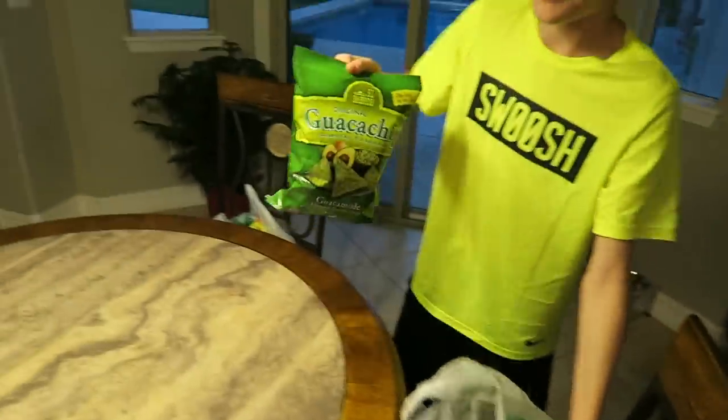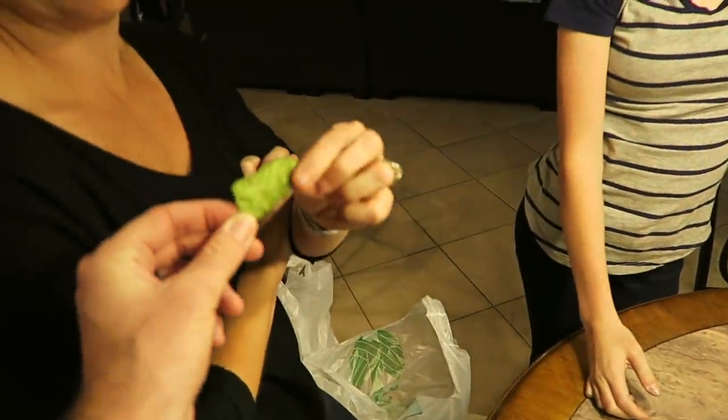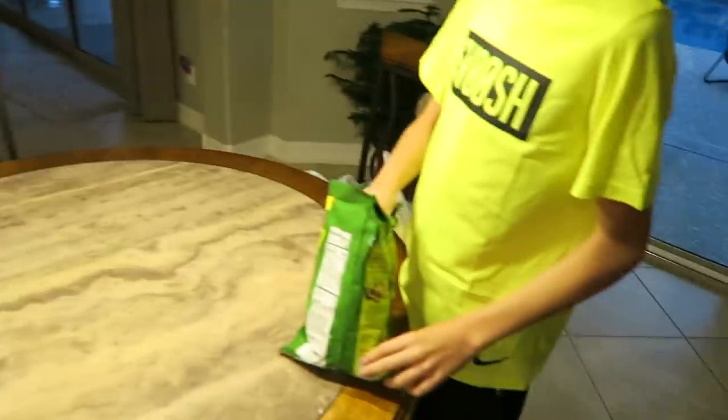Ooh, guacamole chips. Ooh. Guaca chip. Green chip. Yes? Oh yeah, it's good. Oh yeah, that's mucho better. Way, way better than those Takis. They're good. Wow. Why did you put guacamole on it? Good pick, that's a good one. I'd buy those for a dollar.